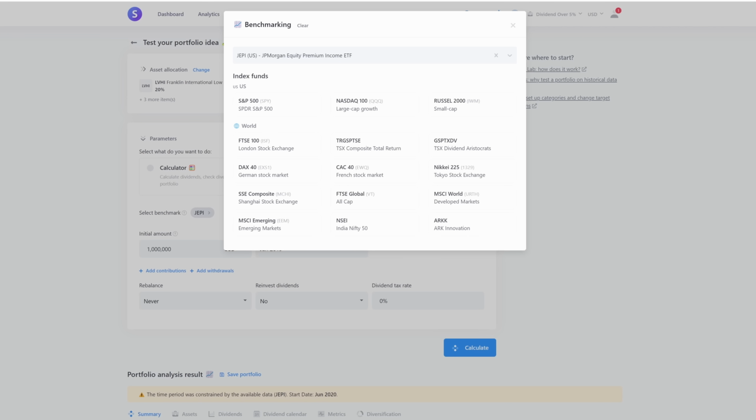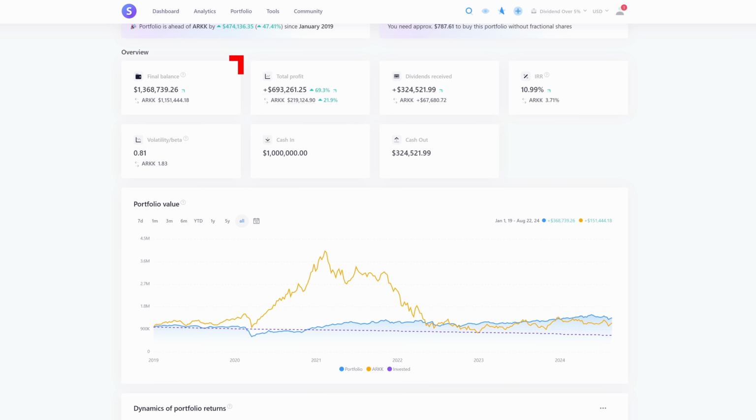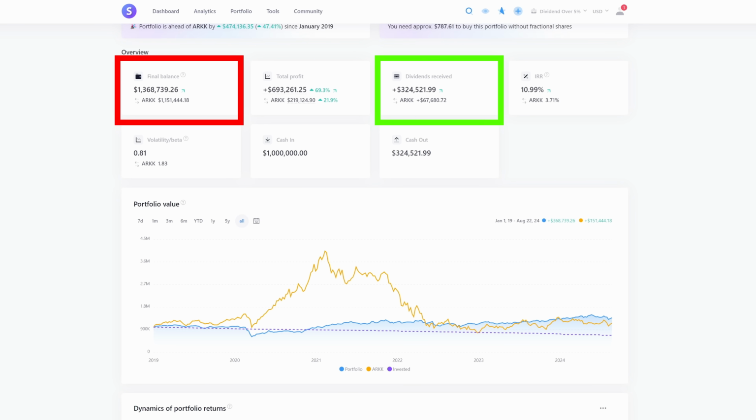Okay, but what if we compare this against a growth fund like ARKK? And the cool thing is, you can compare this against any fund that you want as a benchmark. And wow, it surprisingly beat out ARKK even with the dividends being paid out and not reinvested. Okay, ARKK probably wasn't the best comparison because, well, Cathie Wood doesn't exactly have a great record. Please don't hurt me in the comments.